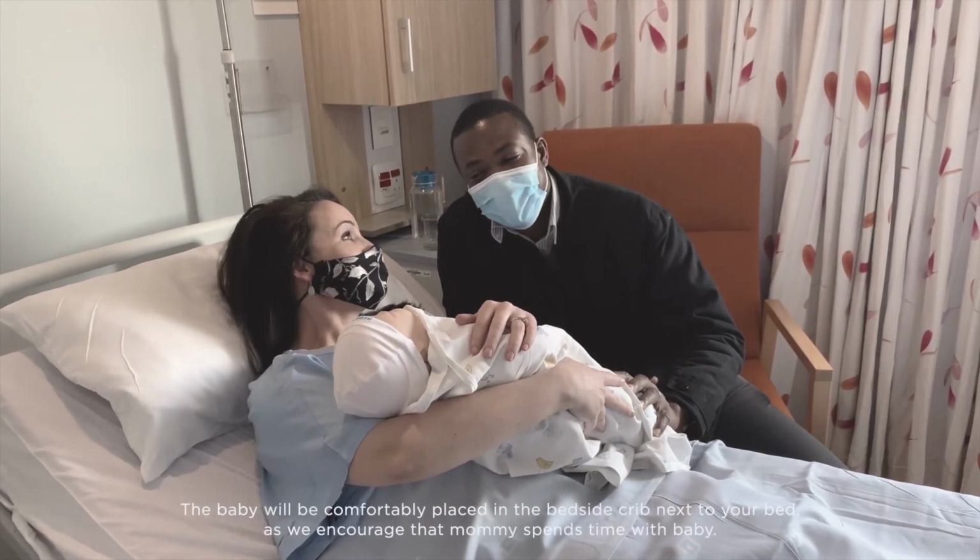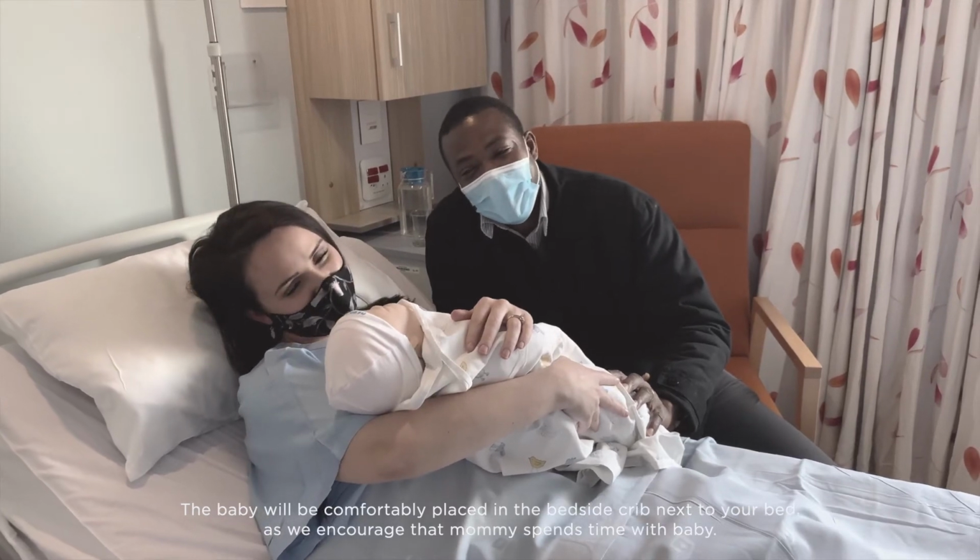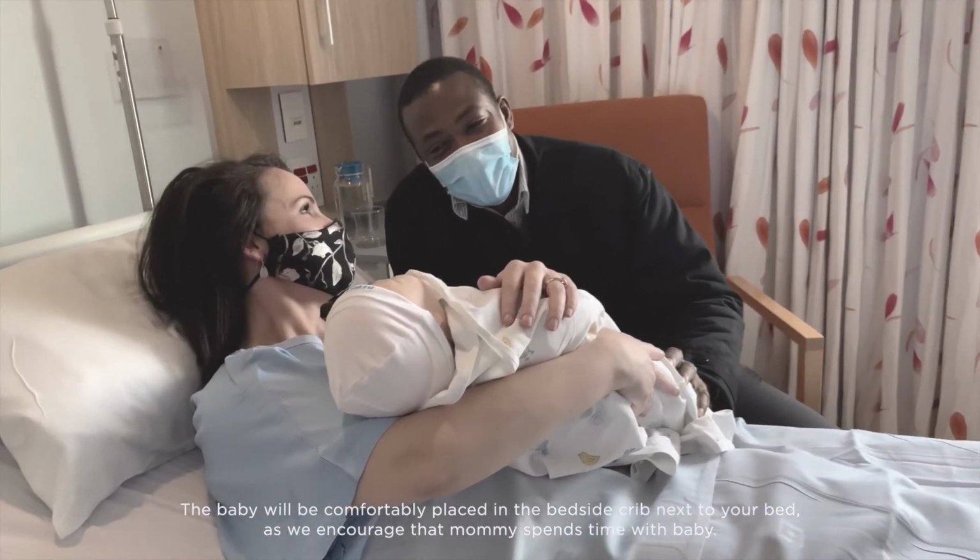The baby will be comfortably placed in the bedside crib next to your bed, as we encourage that mommy spends time with her baby.